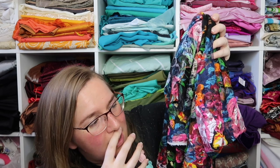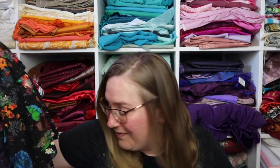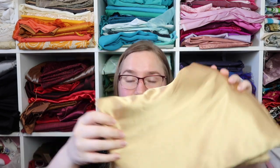I just saw this and I just immediately absolutely adored it. I have no idea what I'm going to do with it, but I have some similar lace like this in a pink and an orange. And I really love that, and I really love this. I wouldn't use them together, but who knows, maybe I will do something. I don't know yet.